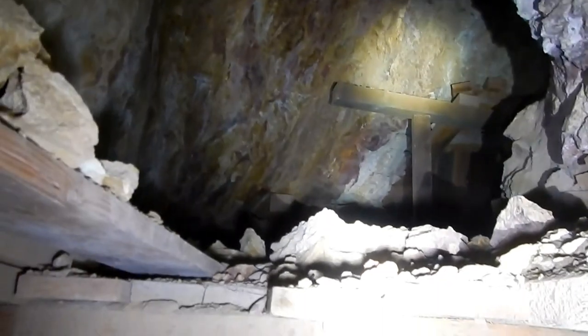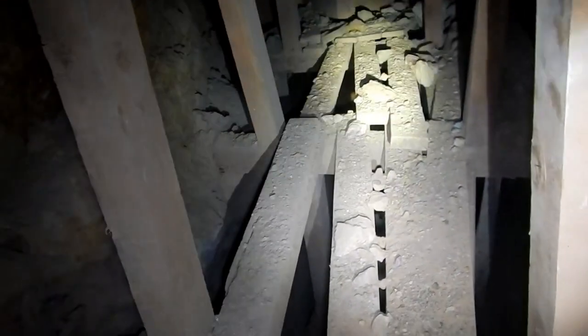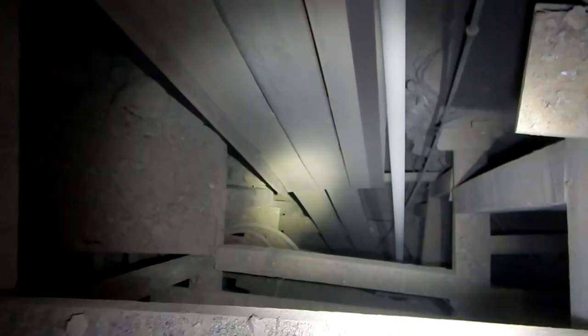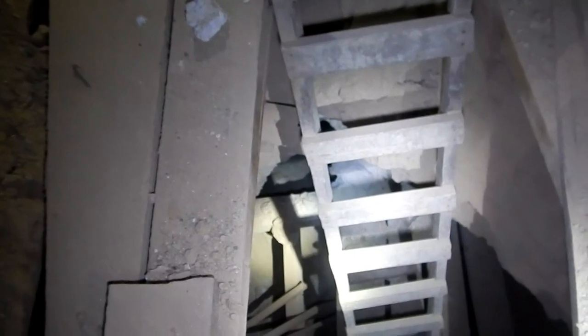Back up where we came from, kind of. I don't know what's on the other side of this wall here. Anyway, this is all pretty sketchy. Some of it has come down from above, I think. This is looking down the shaft. There's a small ladder here, only about 8 feet. That's scary.